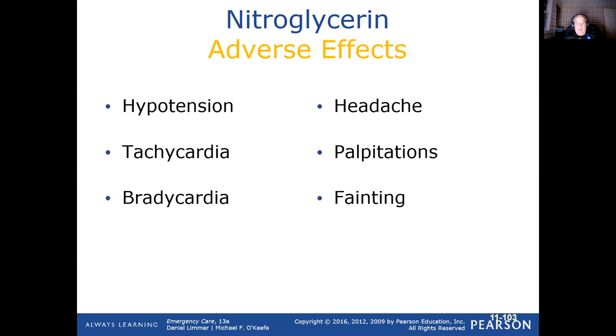Now, when they take nitroglycerin, this is what's going to happen, okay? Their blood pressure is going to drop a little bit. Because their blood pressure drops a little bit, they get a headache. Because their blood pressure drops a little bit, they get tachycardic, okay? Sometimes they'll feel like their heart's pounding a little bit. Very rarely they will get bradycardic. That's very rare, okay? They can faint if their blood pressure goes too low, right?